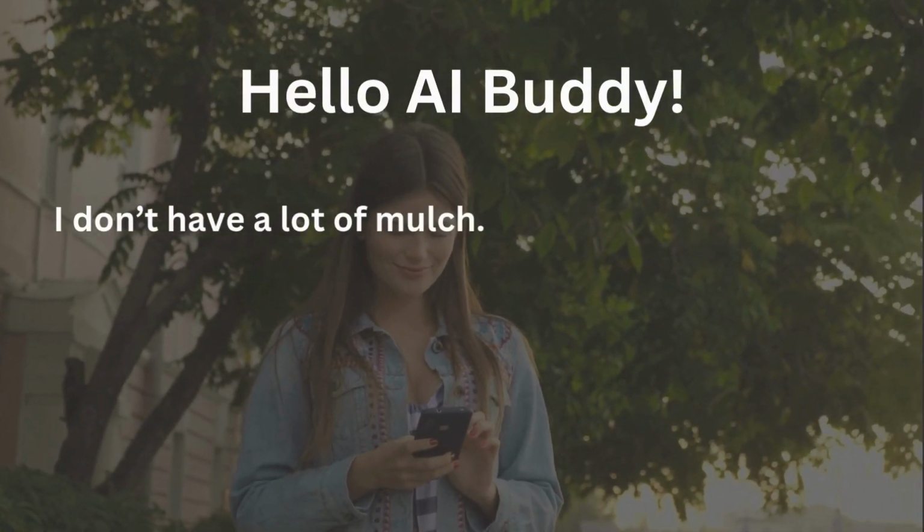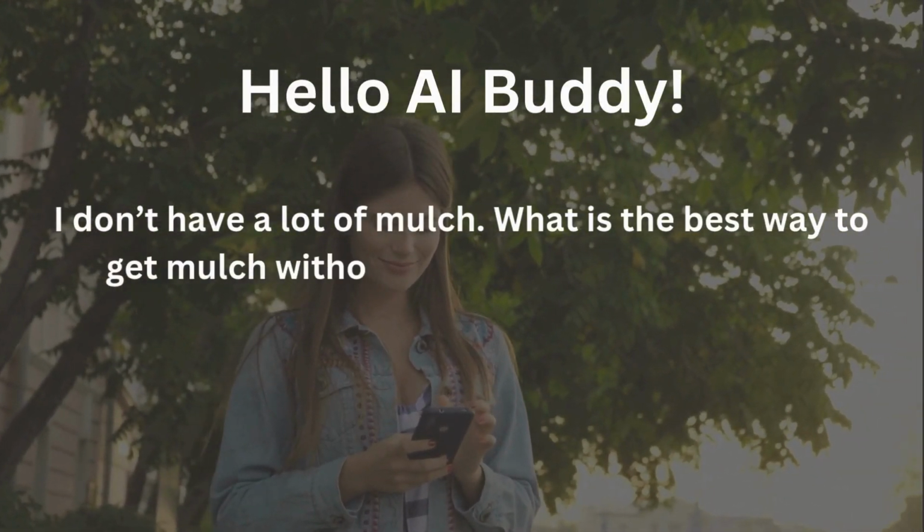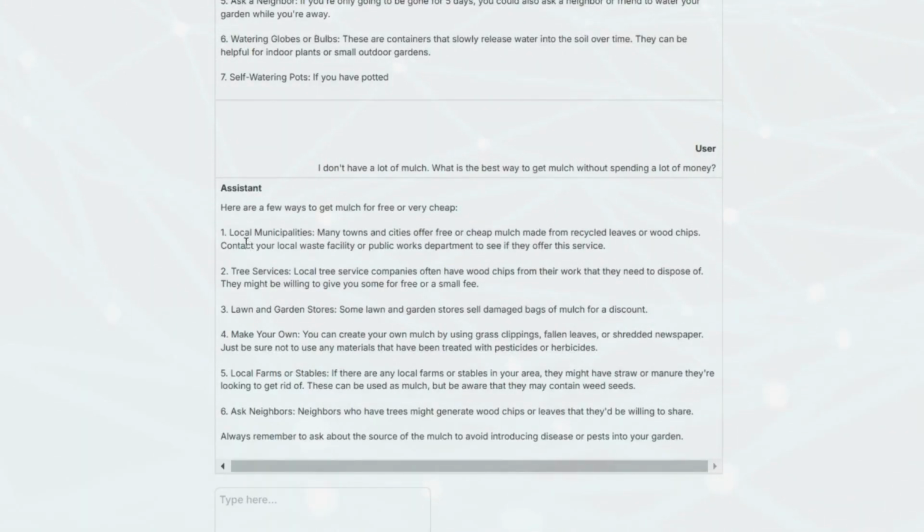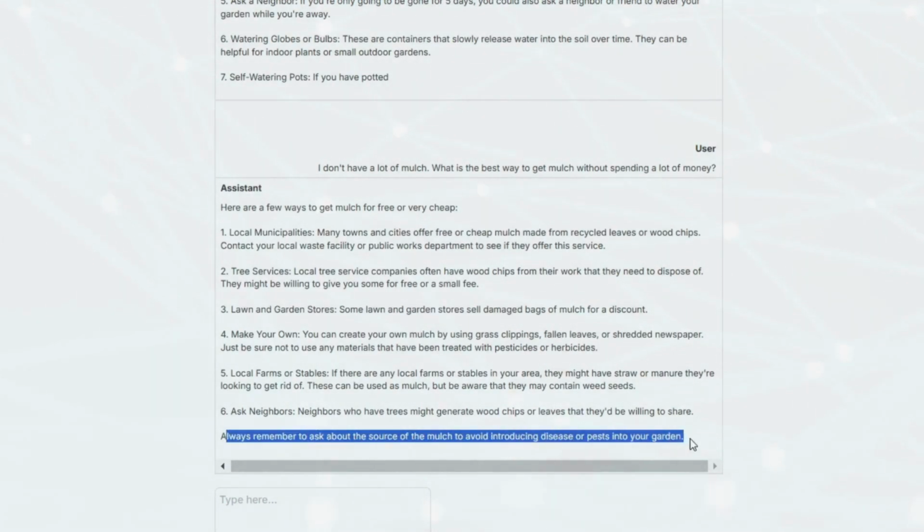Hello, AI buddy. I don't have a lot of mulch. What is the best way to get mulch without spending a lot of money? Many towns and cities offer free or cheap mulch made from recycled leaves or wood chips. Contact your local waste facility or public works department to see if they offer this service. Always remember to ask about the source of the mulch to avoid introducing disease or pests into your garden.